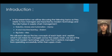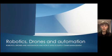We'll discuss each of these key concepts, each topic, and we will also explain what it can mean for managers across the supply chain. We're of the view that modern technology aids more than it restricts managers from operating successfully in their supply chain. So I'll be talking about robotics, drones, and automation.